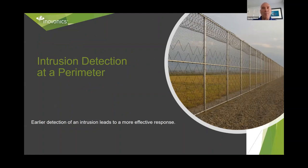Also, a great application for wireless is perimeter monitoring. And the earlier you can detect an intruder, the sooner the response can be notified and arrive to interrupt that adversary and to do what they do.